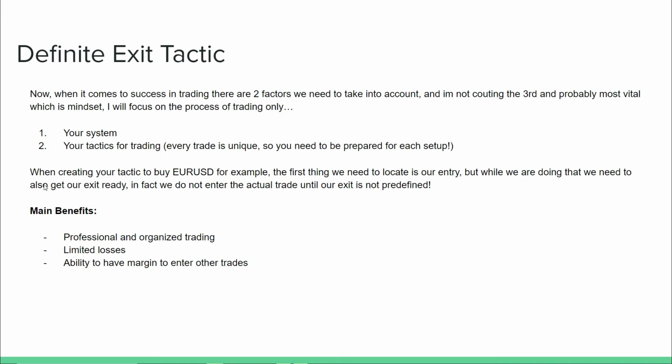The second thing is your trading tactic. Every trade is unique, so you need to prepare each setup differently. Now, when you're creating a tactic to buy Euro USD, for example, the first thing we need to locate is, of course, our entry. When are we getting in? But while we're doing that, we need to also get our exit ready. In fact, we do not enter a trade until the exit is predefined, set, and established. When we have the exit, we know how much our structured position size will be. We know that the maximum on 10,000 will be 0.9 lots, maybe one lot, which is the maximum actually, 10%.